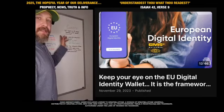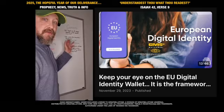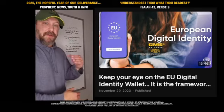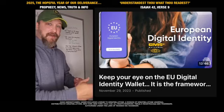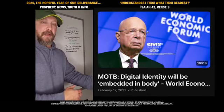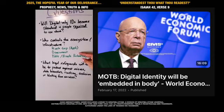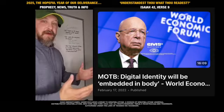These are the questions this raises. Will digital-only IDs become standard and people required to use them? We've seen this. This is what happens, right? We normalize something, it becomes a standard, and then all of a sudden it's forced upon us that that's the only way to do it from now on. Who controls the ecosystem and the infrastructure of this? Right now, it's a private corporation, Apple. But government has talked about doing this.